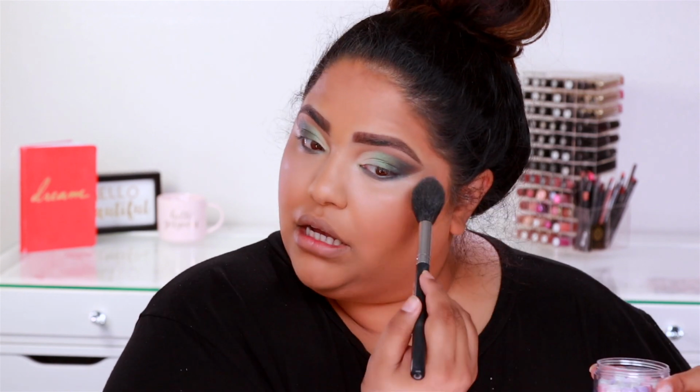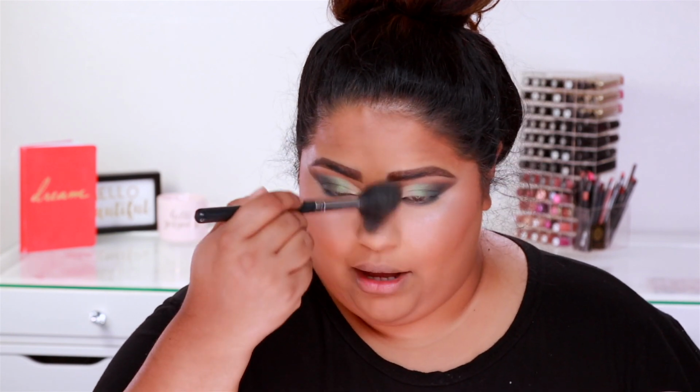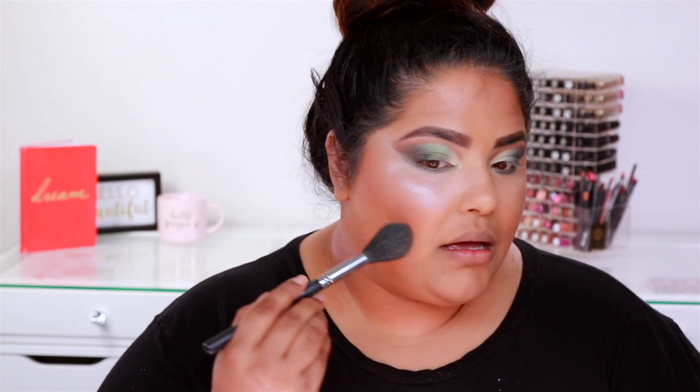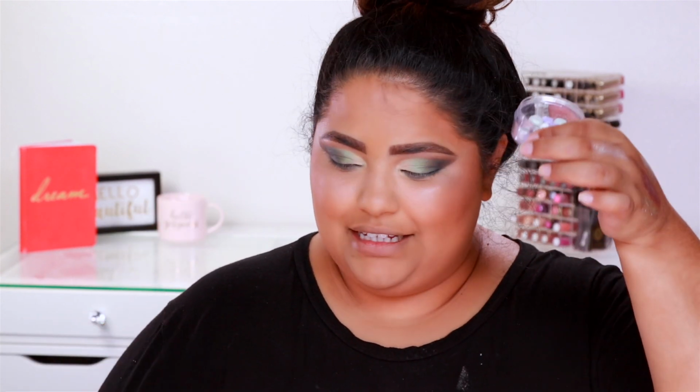It picks up just a good amount of product, and I'm just going to work it in the areas that I would want illumination. So my forehead, maybe my chin area, and then some over here, just a little bit of illumination. See, it just gives you a pop. I really like these. These are like my jam. I find myself using this more often.